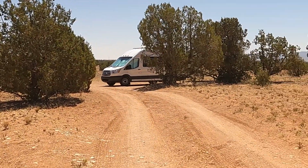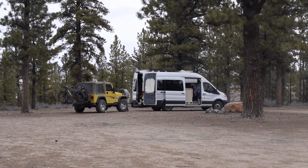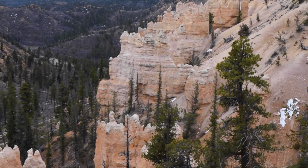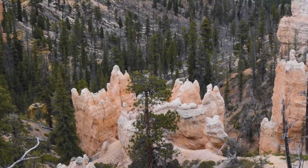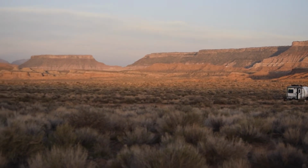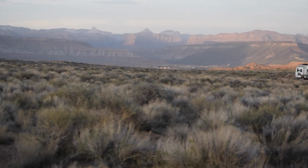In this video, we're not going to take you all the way into Zion, but in between Escalante and Zion is Bryce Canyon National Park. It will have its own video. And then we have already posted videos on camping at Hurricane Ridge, near, well, kind of outside Zion. It's actually on the other side of Zion, but that is a great place near Zion to camp.